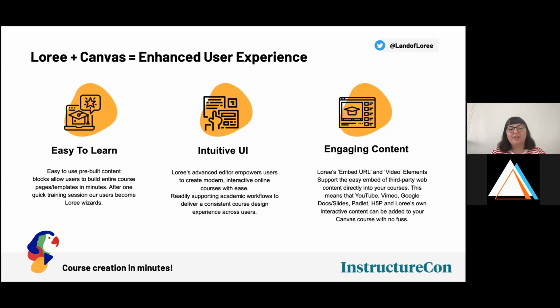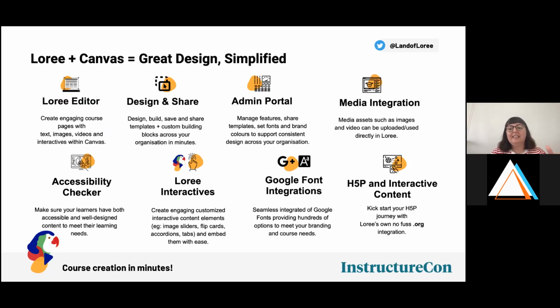This slide here at a very high level talks to some of the robust features of Lorry, which in essence are really here to empower course designers and educators to own and simplify the design and the build process of getting beautiful web-like experiences into Canvas within your organization. So at a high level here, we have the editor component itself, which allows you to create that wonderful content. And I'm going to showcase that in a minute.